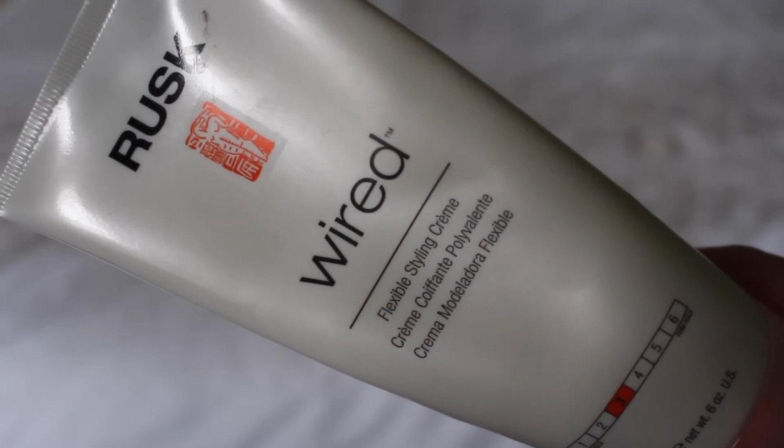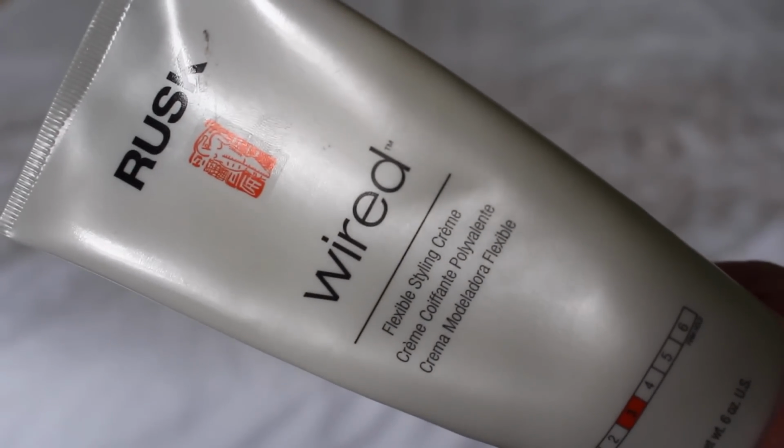So if you're a girl that has naturally curly-ish, wavy-ish hair, this product is Rusk Wired Flexible Styling Cream. I got it for pretty cheap at TJ Maxx or Marshall's. Of course, it's more expensive in a regular store or a salon, but I really like this cream because when you rub it between your hands, rub it into your hair, then flip your head over and scrunch it in, it really keeps your hair light. If you have curls or waves, the last thing you want is for it to be weighed down and real flat. You want it to be kind of bouncy or at least a little more voluminous. So I really like this.